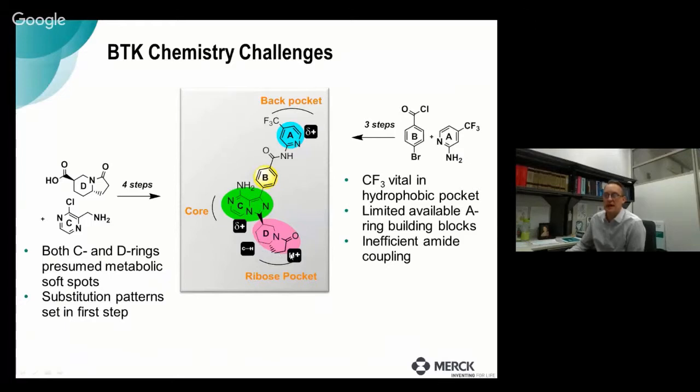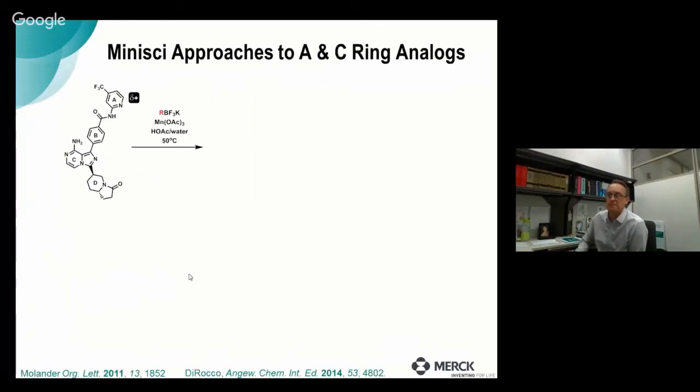But I really wanted to highlight that because I think it's important to dwell for a moment on these, the kinds of challenges we face. And if people are out there looking for ideas for new tools, one really needs to think about this type of challenge: functionalizing a ring like this in situ without having to go back to de novo synthesis.